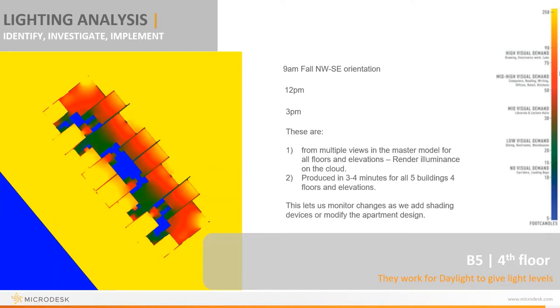So with the multiple views in the master model, all the floors and elevations, and the rendered luminance in the cloud, we were able to produce all these renderings within 3 to 4 minutes for all five buildings for all four floors and elevations. It lets us monitor changes as well as add shading devices or modify the apartment design. So we can truly understand where we're shading and not just do a prescriptive shading method.